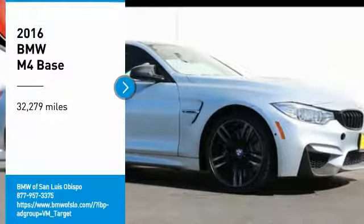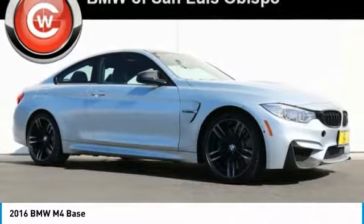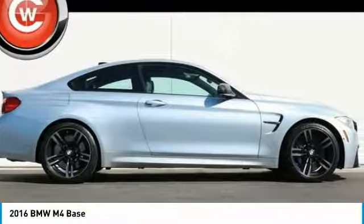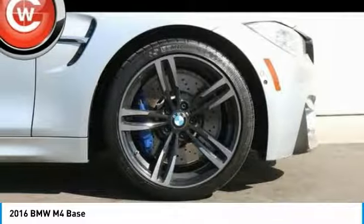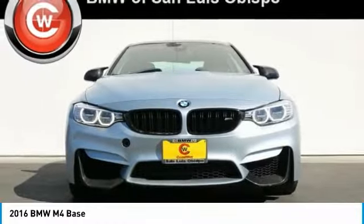Looking for the right vehicle? Check out the 2016 BMW M4. The M4 is a car that sets the standard for performance and intelligent use of technology. Get behind the wheel and get ready for an explosive experience.